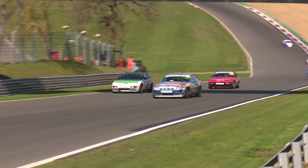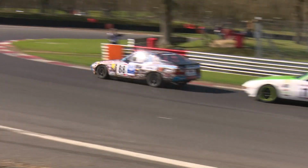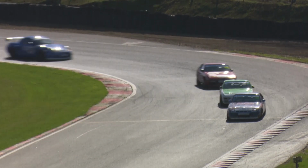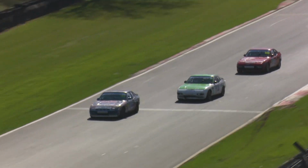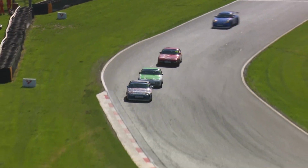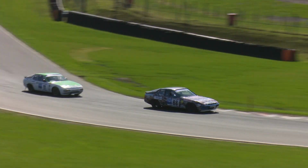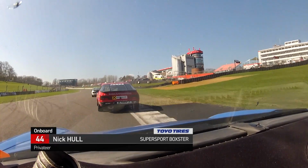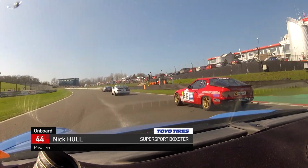But look at this, the battle for second position in the 924s. Chris Valentine is still there. Andrew Pritchard putting pressure on him. John Jones is in the mix as well. They've got Boxsters about to bear down on them, and it's the third place Boxster of Nick Hull who's putting the pressure on. Is he going to be able to get past them along Cooper Straight?